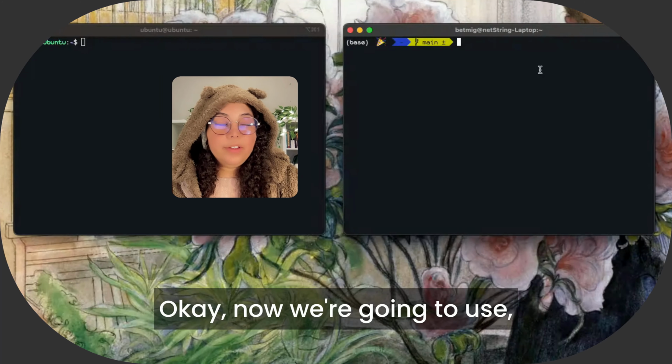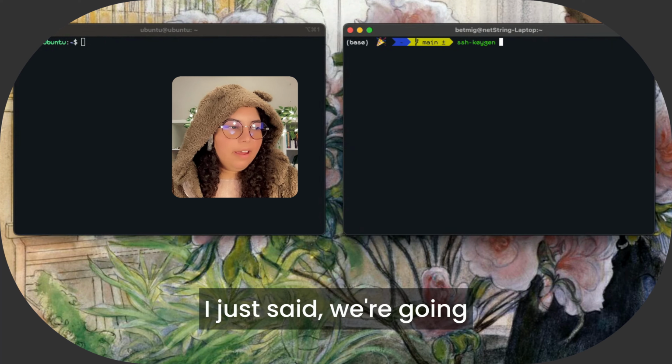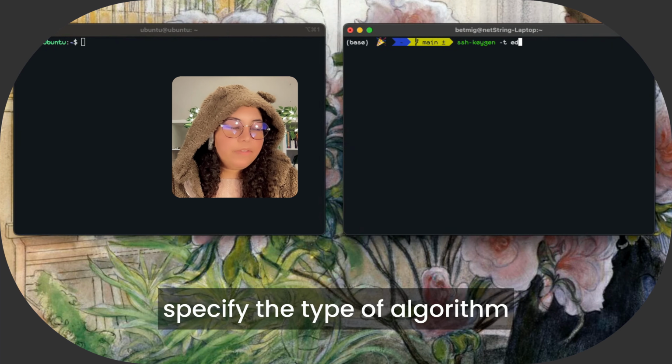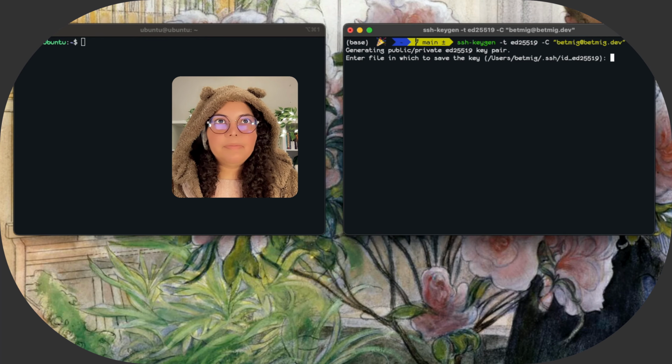Okay, now we're gonna use the command ssh-keygen, which is gonna allow us to create that ID badge I just said. We're gonna use the -t flag to specify the type of algorithm I want to use. In this case, I want to use the Ed25519 algorithm, which is one of the most modern and secure. We're also gonna use the -C flag to specify a text label for our keys. It's going to allow us to identify them easier if we need to look for them later.